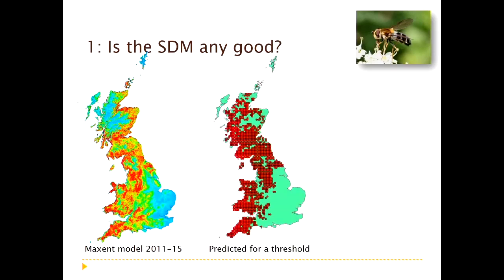And you can turn that into presence absence. This is the maximum probability in each 1 kilometre, in each 10 kilometre square in Britain. And then I've applied a threshold. So I've said, if that probability is greater than 0.5, then I'll say present. If it's less, I'll say absent. And you can compare that with actual observation data.